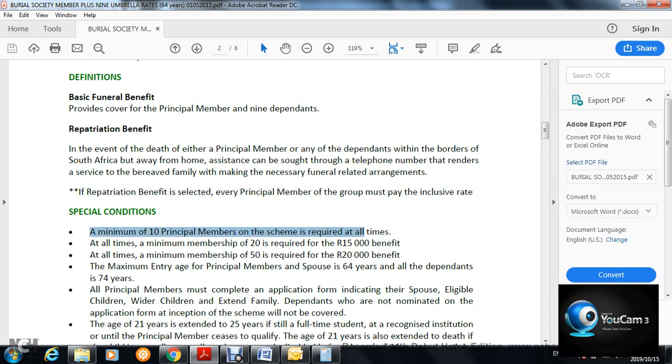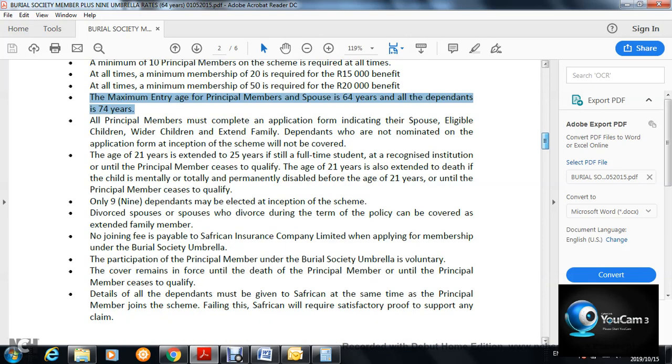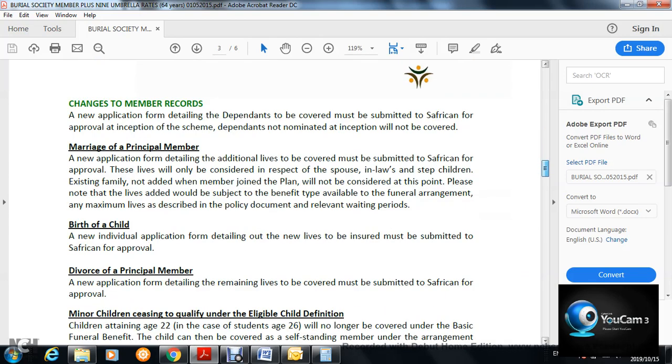So from 5,000 to 10,000 you need only 10 principal members, but if you want to take the 15,000 benefit, you need at least 20 minimum principal members. If you want to take the 20,000, you need 50 minimum principal members. Just know those points. Okay, the maximum age here is 74 years. I've already explained that to you. Okay, quickly let me see if I can locate the waiting period, guys.